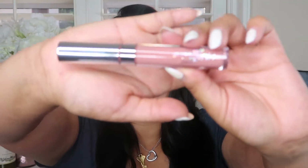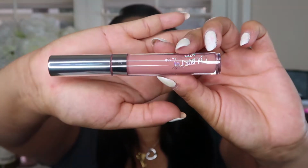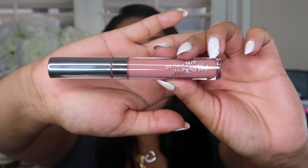And I love these ultra mattes because they dry really nicely on your lips and they don't smear, obviously. And they actually aren't too over drying. If it does get over drying for you, you can apply a little bit of chapstick on top or Vaseline. Just kind of dab it on your lips and you should be good to go. This next color is called Aquarius 2. It's a beautiful nude shade.